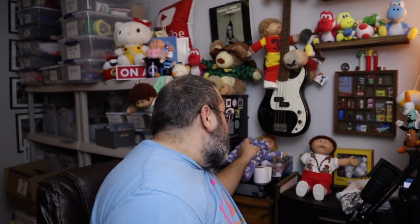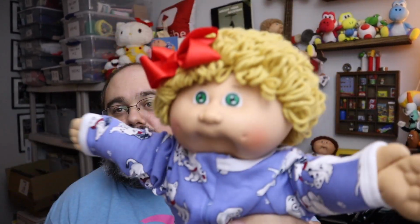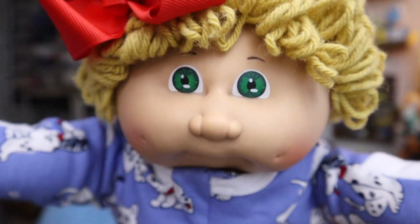And then that same person bought a Cami. But this Cami, right here. This is a 1980s Cabbage Patch with puppy dog footy pajamas. Sold for $23. Bless you, me.